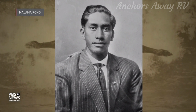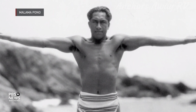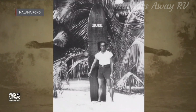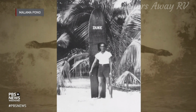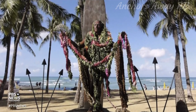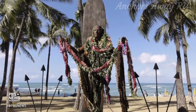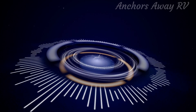Kahanamoku is in 3 sports halls of fame: surfing, international swimming, and U.S. Olympic. Kahanamoku died in January 1968 at the age of 77, but he still has a presence on Waikiki Beach. A 9-foot bronze statue erected to mark the centennial of his birth invites visitors.